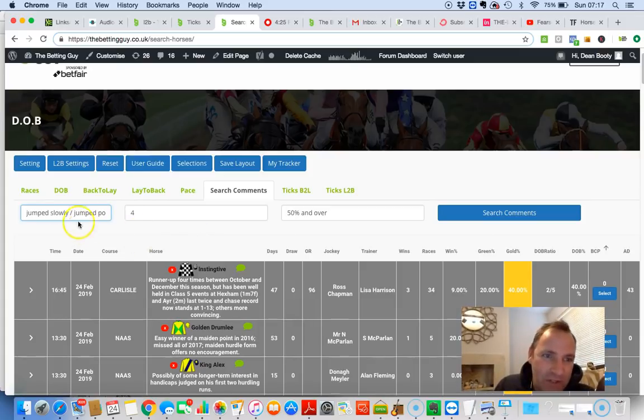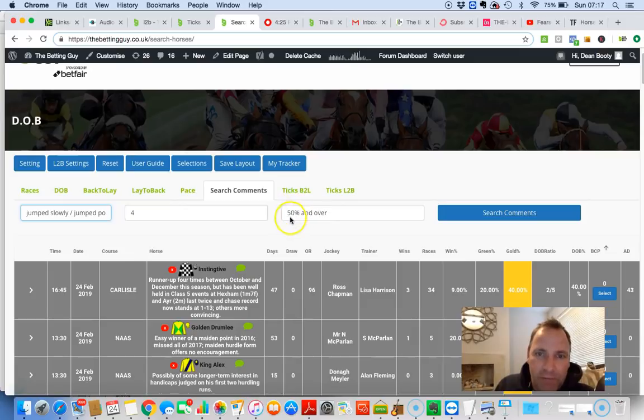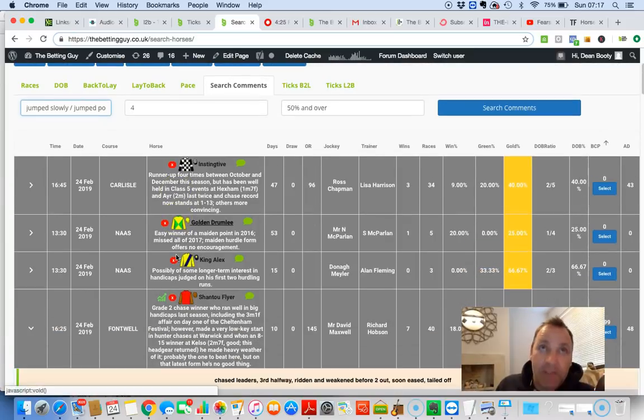Right, so I've said, show me horses that are in comments in running: jump slowly, jump poorly, mistake, and not fluent in last 4 runnings, 50% and over. So I want to see horses that in the last 4 runnings have had that in at least 2 of the last comments in running of the last 4 runnings. And so these are all the ones here.